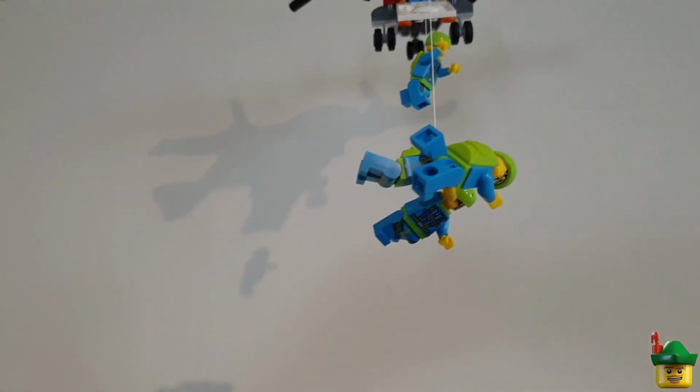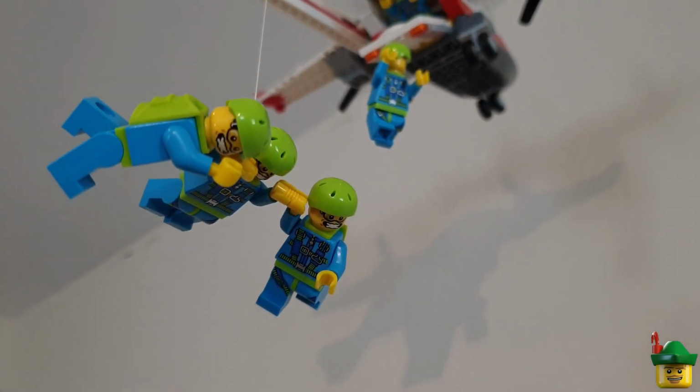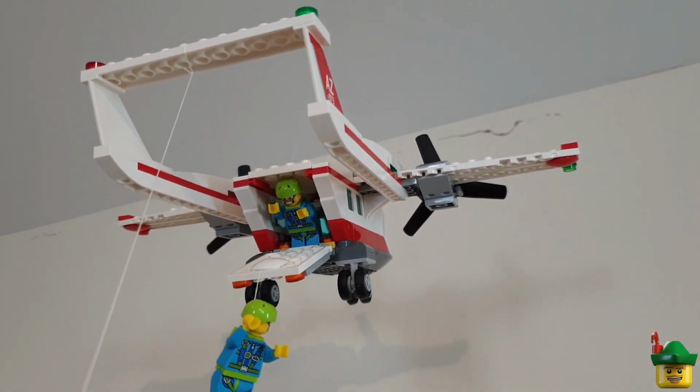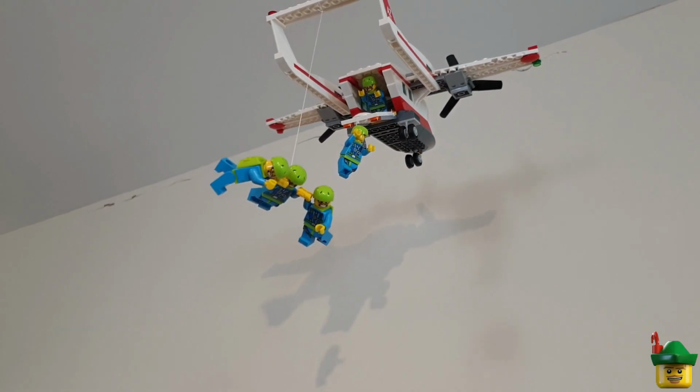I do love these skydivers. Always in a different position every time, given that they're hanging from bits of cotton and things like that. It's kind of like a child's mobile over its cot, and that they're all sort of hanging there. But I do like that scene, them all falling out. Well, jumping out, hopefully.